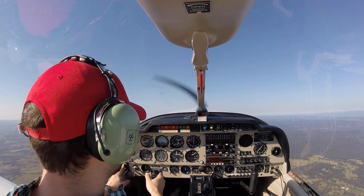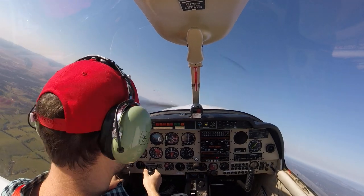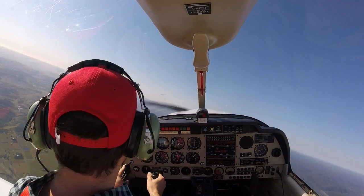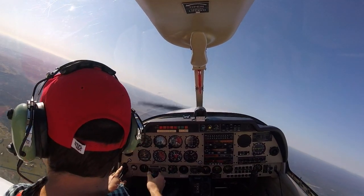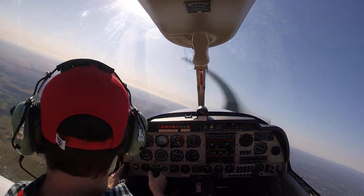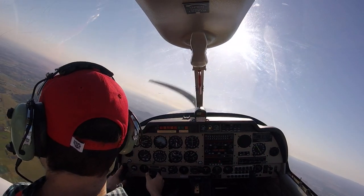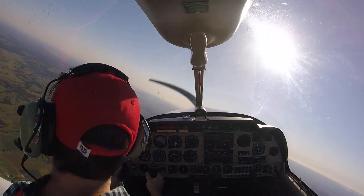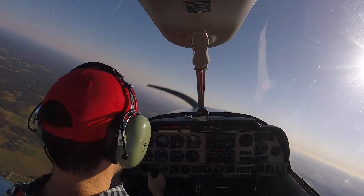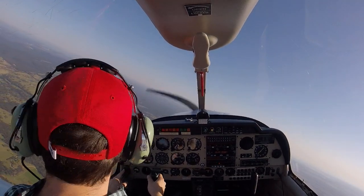You're right, clear center, clear left. Engine looks good. The engine didn't stop. Sounded like it was going to.